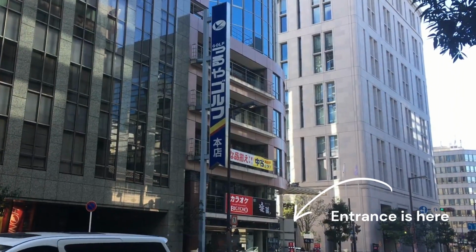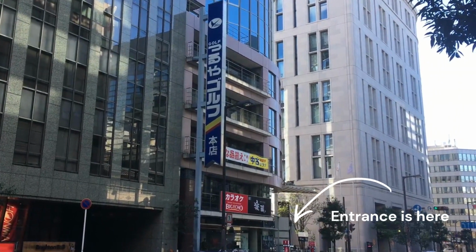For Tsuruya Golf, it's their main store. It's the flagship store, so it's multiple levels, tons of stuff in there, good prices on things, and they're a chain too. So if you're not in that particular area, you might be able to find a Tsuruya Golf near you. So just a heads up.